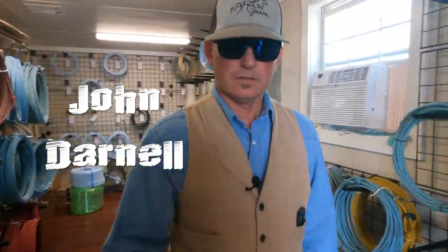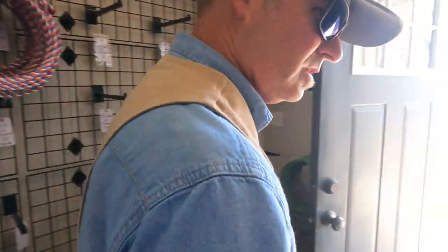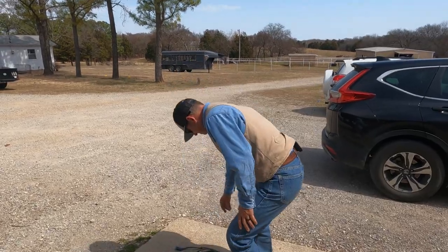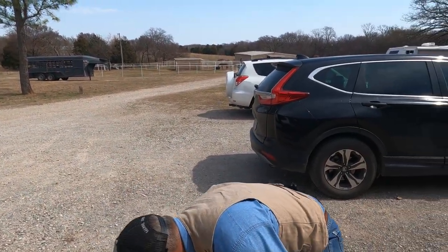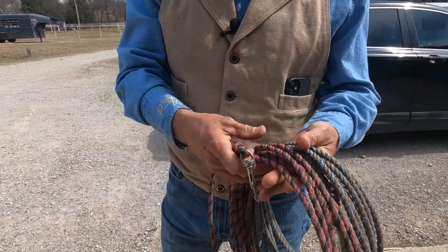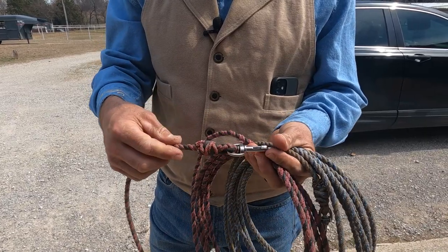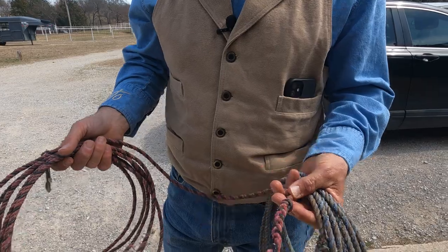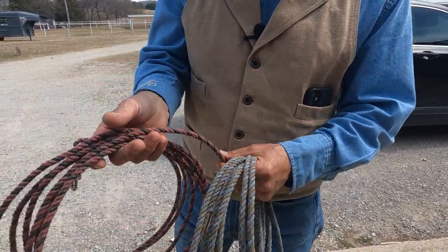Okay, we gotta talk about the dog leash. What about it? Just what it is. You gotta show it off. The dog leash. This is Dad's brainchild. These are three strand wax cotton dog leads. They're 18 to 20 foot long. Snap is attached with a horn knot, but just on the end, and then we just finish them out with a braided tail, which is no big deal. But anyways, they're cool.